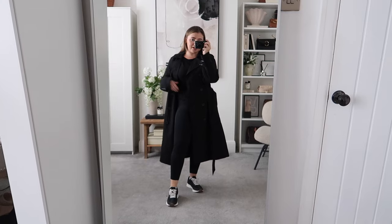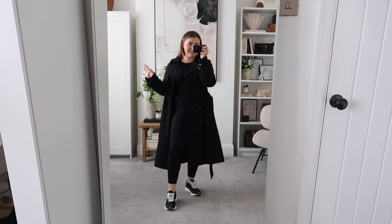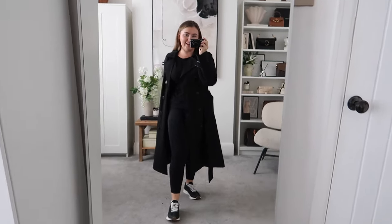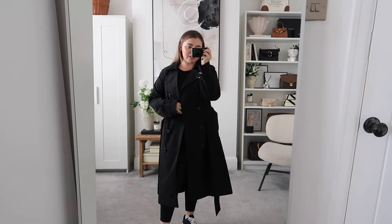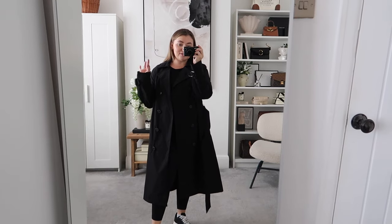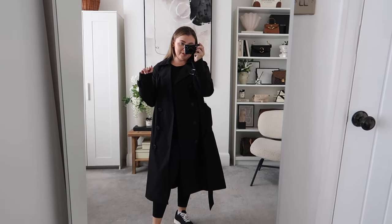I feel like this is giving me just running out to yoga, going to Pilates, picking up the kids in my Range Rover. I love this coat, and I feel like it looks so much more expensive than it actually is. So well done, New Look. I feel like this is an autumn staple for my wardrobe.